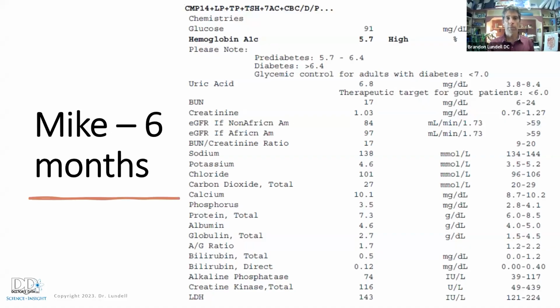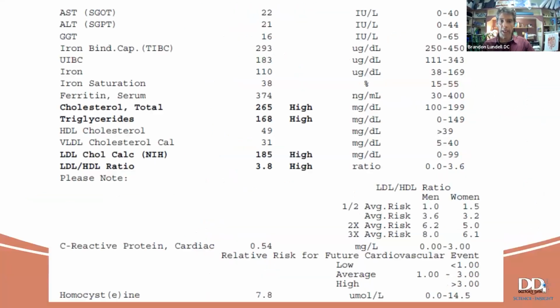I always ask two things of my patients: to be patient in allowing these things to work, and also to be consistent. We don't have to be perfect. So thank God, because none of us would be healthy if perfection was a requirement for health. We can see his glucose levels drop dramatically in just 6 months. His hemoglobin A1C is almost in normal levels, maybe not optimal, but certainly a lot better, from 6.3 to 5.7 in just 6 months. His serum sodium went up a little bit. His liver enzymes are now normal.